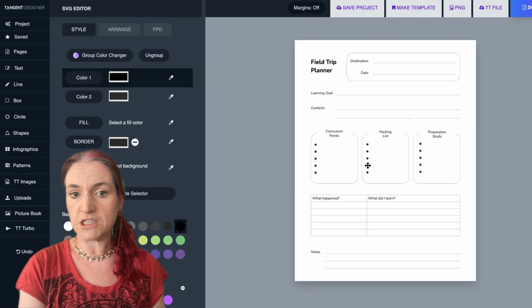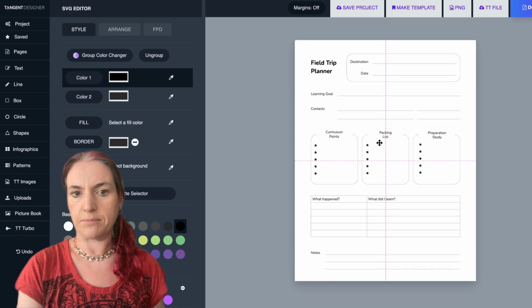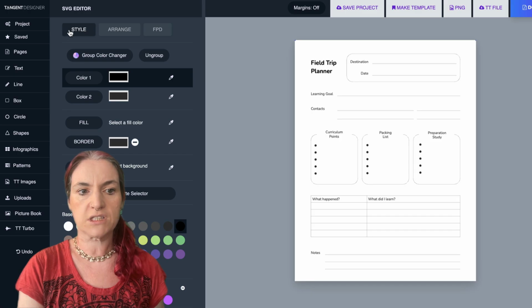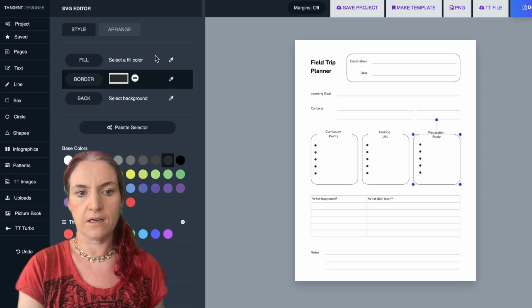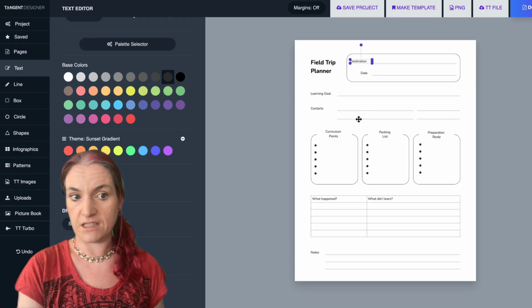So the first thing I'm going to do is ungroup this template because when you put the template on the page, it's like a solid object and I want to be able to edit the fields individually. So to ungroup it, just go to the Style tab and click Ungroup. Now you can work with all of these fields individually.